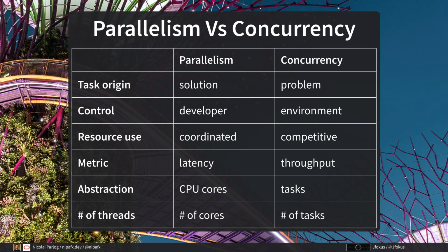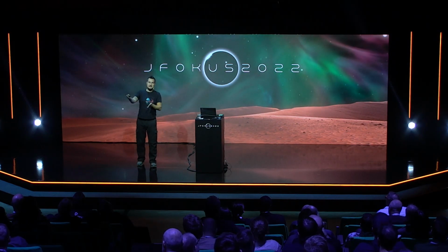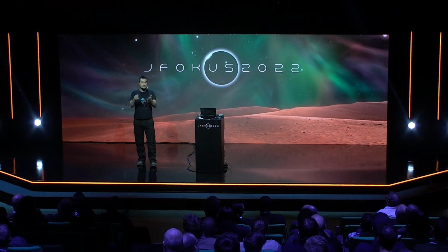Parallelism means we have a problem, and we think we can solve it in less wall clock time if we do more work, but in parallel. So parallelism is looking at how to get the latency down by splitting up a problem. Concurrency is looking at how I can get more throughput by solving more problems at the same time.